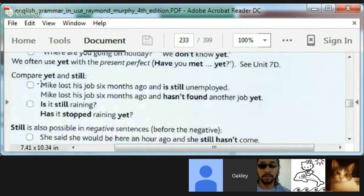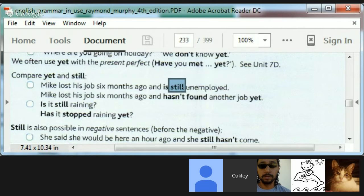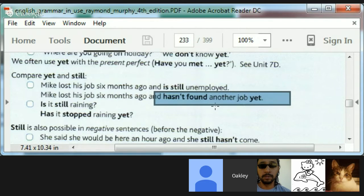All right. Sometimes these get confused, which one you should be using. So let's take a look here. Mike lost his job 6 months ago and is still unemployed. Classic adverb placement. In the second example, Mike lost his job 6 months ago, beginning phrase exactly the same, and hasn't found another job yet. So you have to change the structure if you're going to use yet or still. Still functions like most other adverbs, but yet functions a little differently. Here it is at the end of the sentence with the negative.